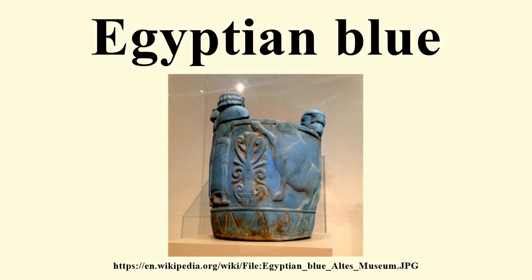Egyptian blue, also known as calcium copper silicate, or cuprorivaite, is a pigment used in ancient Egypt for thousands of years. It is considered to be the first synthetic pigment. The pigment was known to the Romans by the name caeruleum. After the Roman era, Egyptian blue fell from use and the manner of its creation was forgotten.